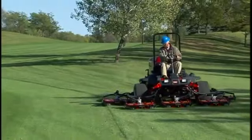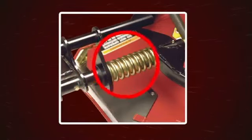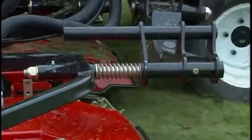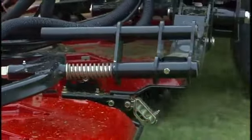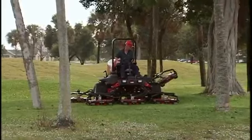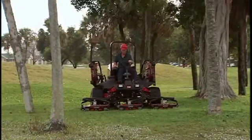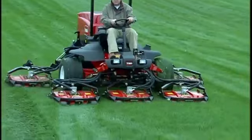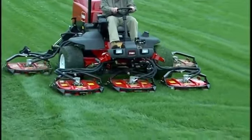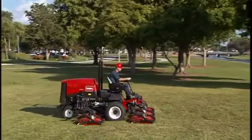The 4700's two wing decks boost rugged cutting capacity, with Toro's impact absorption system for retraction away and up on impact with obstacles. The 4700 is a quick change artist too, getting into tighter areas with one or both wing decks up in the vertical position. So the 4700 can perform a wider variety of mowing tasks in every part of your course or grounds.